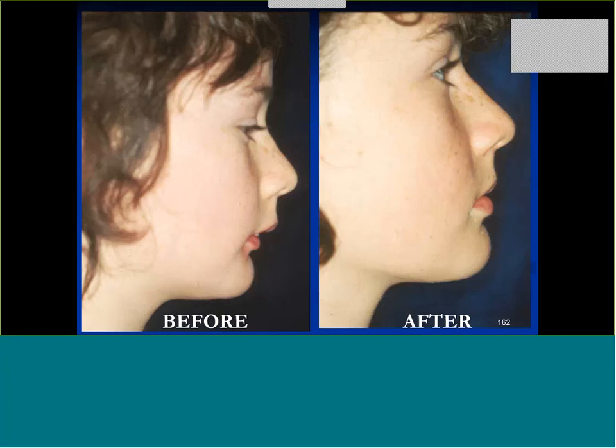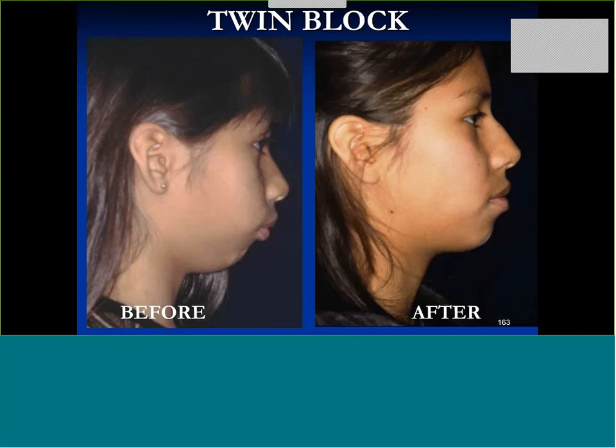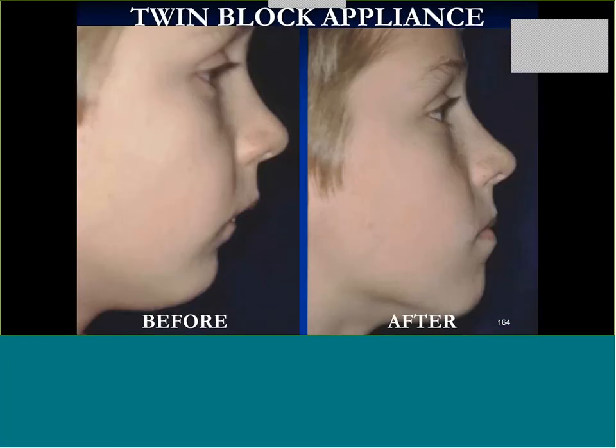I know some of you have been taught up and back, you know, to romance the jaw and move it up and back. Strongly recommend you don't do that. And if you come to my courses, I will show you x-rays and I'll show you all kinds of reasons why not to do it. Okay, again, the twin block, bring the jaw forward, looks great.